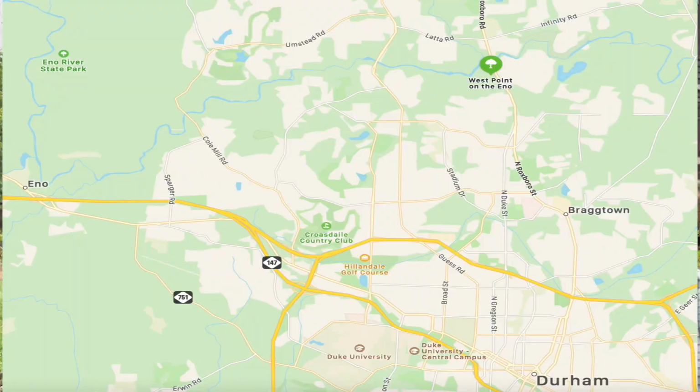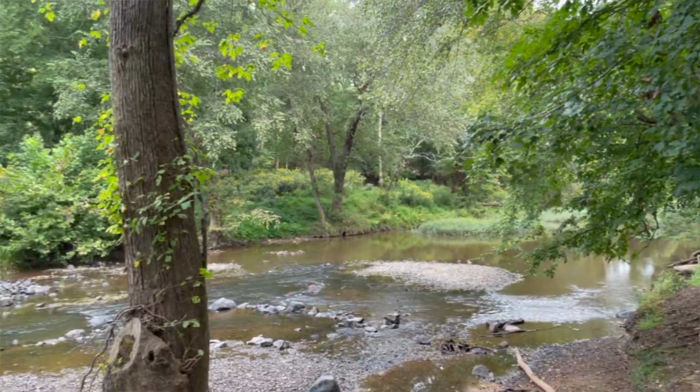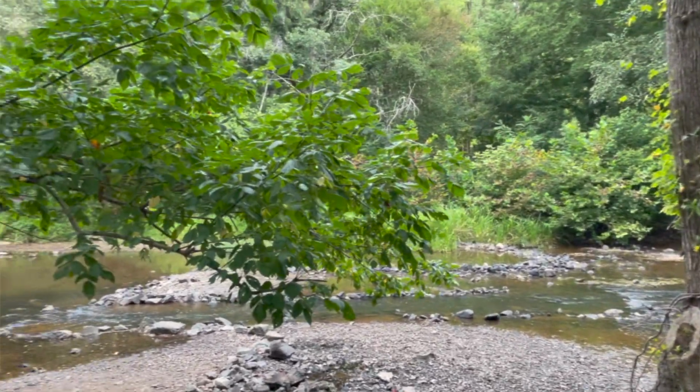All right, so as far as amenities in North Durham, which is probably something that you're interested in, we're actually at one now. We're at a park on the Eno. It's called West End at the Eno. You can see the mill behind us. It's close to one of the roads, so you can probably hear some of the traffic going by. But as a whole, this park is amazing. It's got a lot of historic sites like the one behind us. There's some river access right behind us where you can take your kids in, or you can walk in, take the dog in, whatever. And it's just really cool.